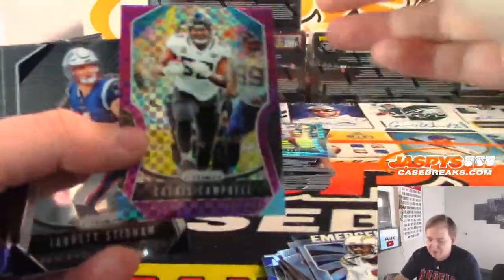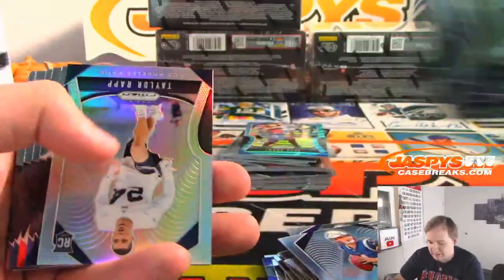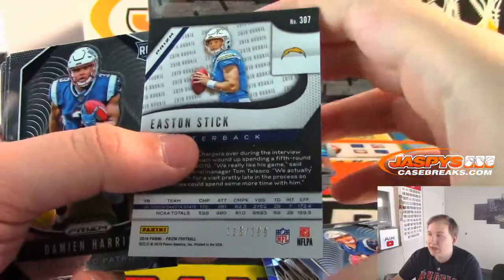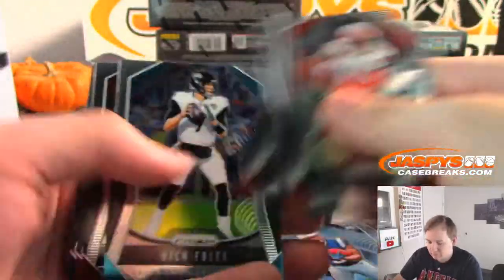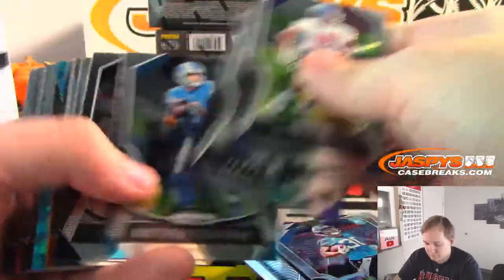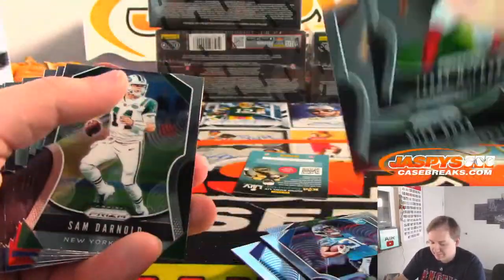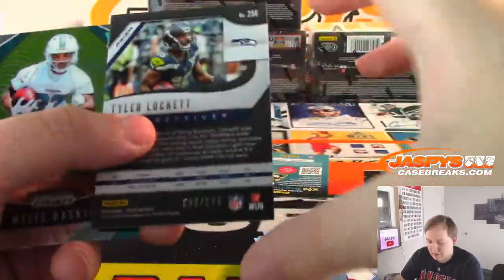There's Mike Williams, Calais Campbell, Jaguars, 31 out of 49. There's Taylor Rapp, silver. And there is Easton Stick, blue wave to 199. All right, last stack here, Frank Gore to 199. Haven't seen this insert, Legendary Talents, Brett Favre. It's not numbered. And there's Fournette to 99. There's another Nick Bosa, Terry McLaurin, rookies. And there's Tyler Lockett for the Seahawks, 56 out of 175. Three boxes to go.